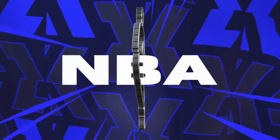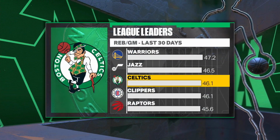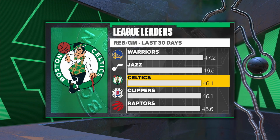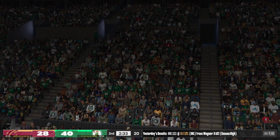Let's pause for a moment to show you the teams that have been the best on the glass over the course of the month. Third spot, the Celtics. I mean, they've taken their rebounding to another level, getting physical and playing with a ton of energy.